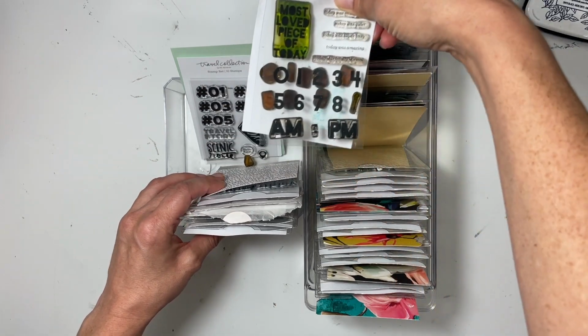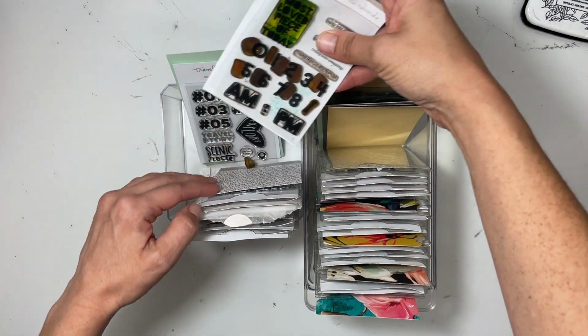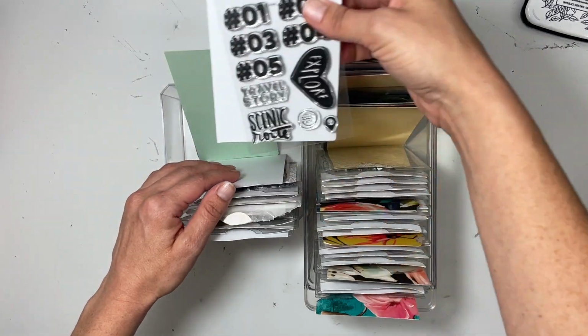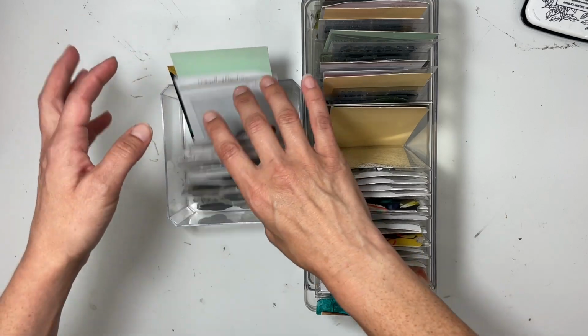This one is a very well-loved one. As you can see, it's falling off, but it's a Day in the Life. Here's another travel one. Barely used, but it's there.